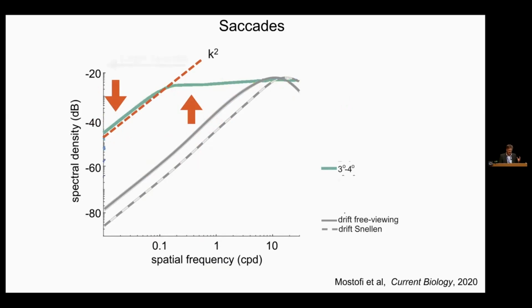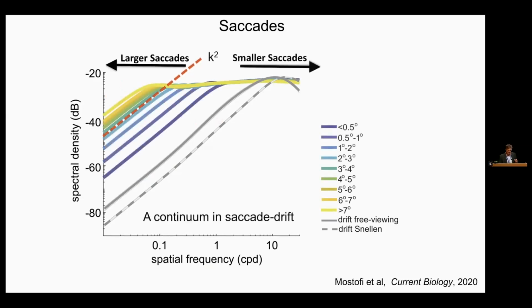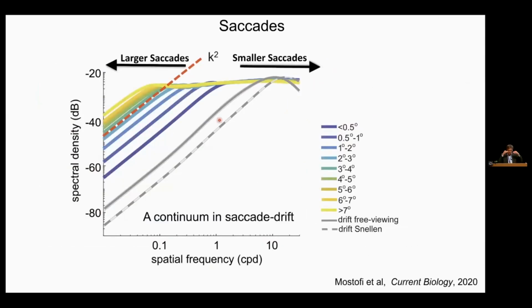So some sort of tuning or matching with respect to the natural world. If we make larger saccades, we push the transition between these two zones toward lower spatial frequencies. And if we make smaller saccades, we push it closer toward higher spatial frequencies and closer to the range of ocular drift. So there is really a continuum in the temporal modulations that saccades and drift produce, even though these movements appear so different from each other. We can trace these transients.